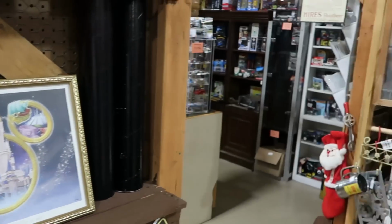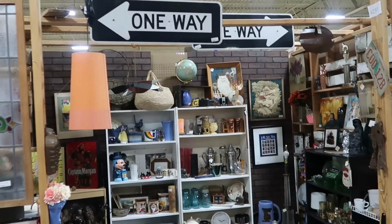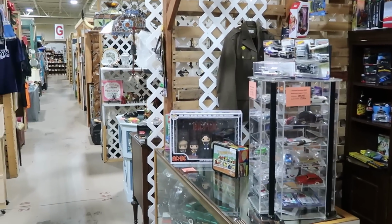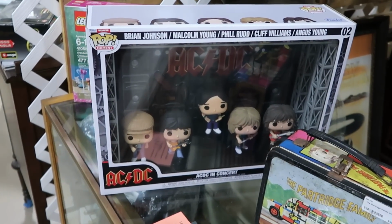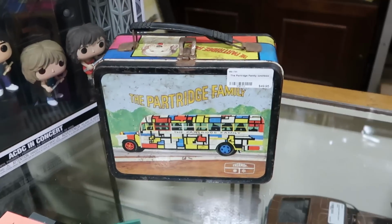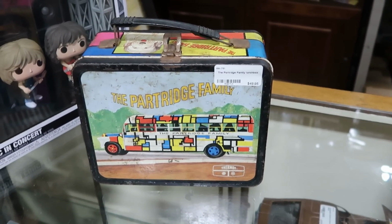I love those though. But you'll find random booths like this one here. They have one-way signs and all sorts of vintage things, not even always Disney. You'll find some Funko Pops like this set here. This is an actual AC/DC set. That is really, really cool. They actually come with the stage. That is a lot of fun. And look at this old school Partridge Family lunchbox that they have for $49.95.